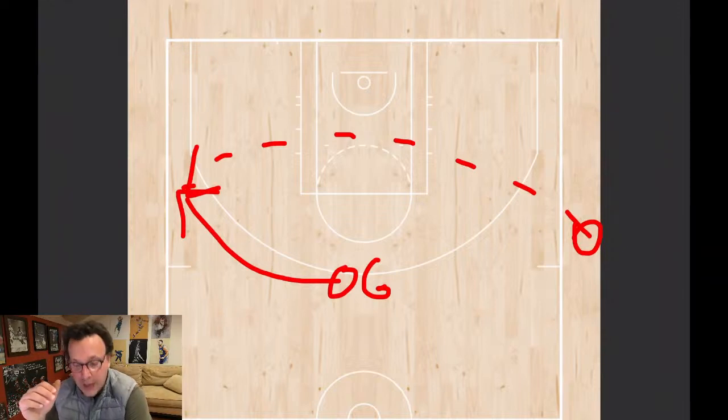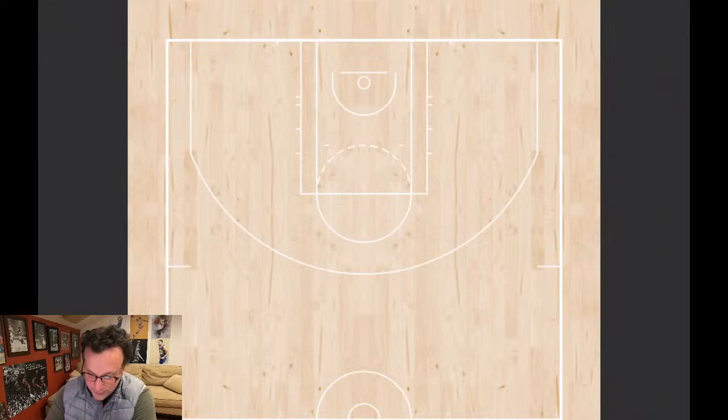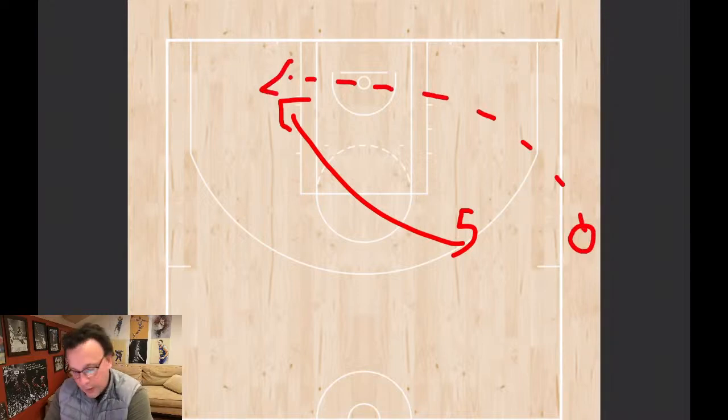Brad Stevens likes to do that. He actually likes to do something even weirder where he'll have the big man, I want to say, start here, and then he'll go to the low block here, and they'll throw the ball way over to the big man there. It's a strange kind of thing.